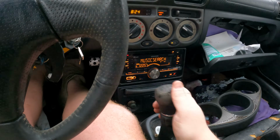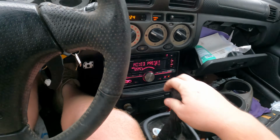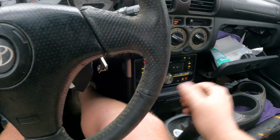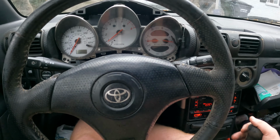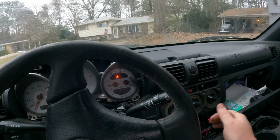So it is a 6-speed. That's reverse. First, second, third, fourth, fifth, and sixth. So that's good. It leads me to believe that the Lotus badging that they have on the 2ZZ might actually just be a Lotus swap. It's really musty in here. It smells like mold. Whew.